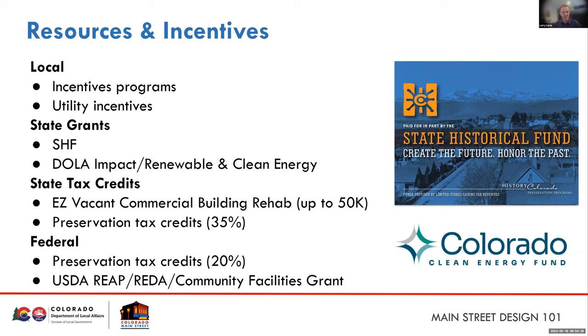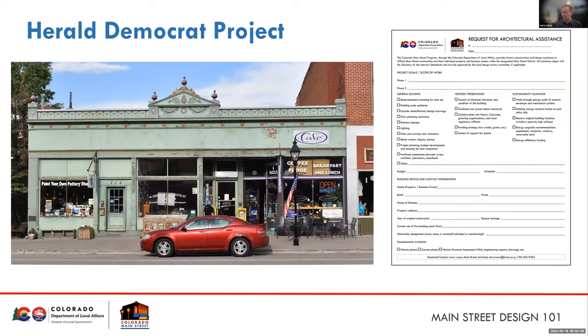I put a couple photos up here. The Colorado Clean Energy Fund is a loan. It's a not-for-profit green bank. You can get loans to do responsible, energy efficient-ish kind of work. And I say ish because, like brick repointing, they'll pay for that, right? And you can borrow the money. It's a 15-year note. There's only a 2% origination fee on the loan. That's it. It's competitive rates.